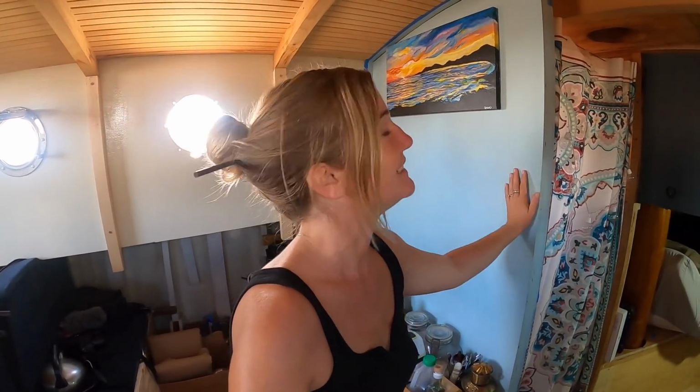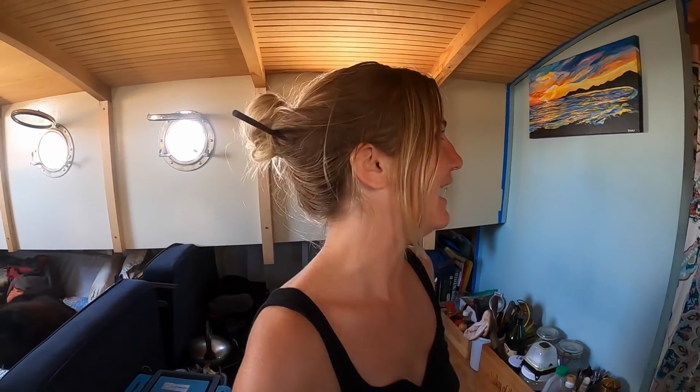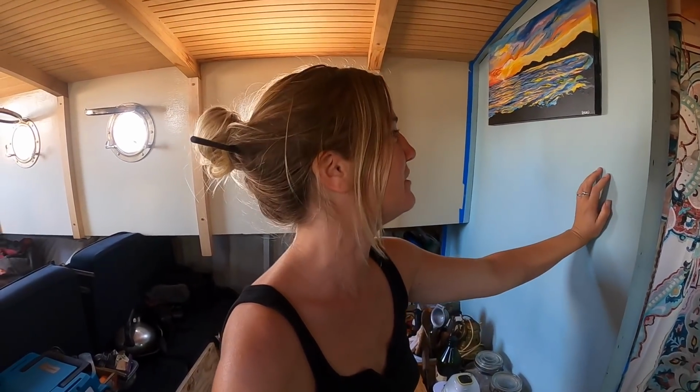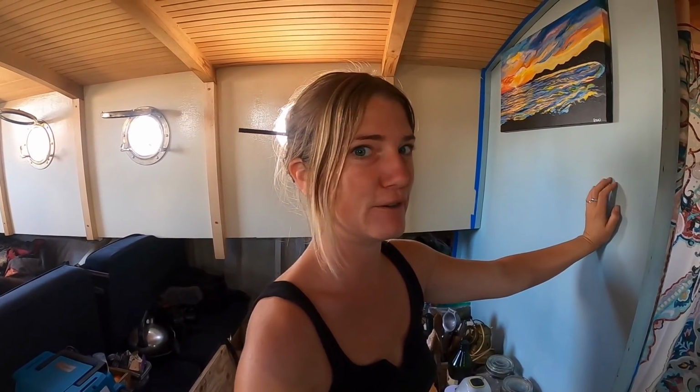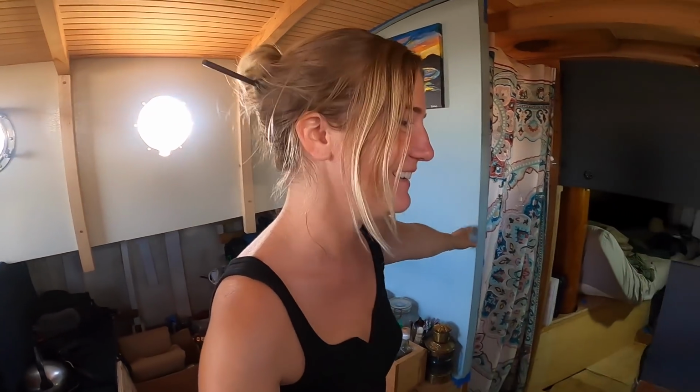It's been a couple days and I still don't like the blue. So we've got some new paints to try out that are coming in, and hopefully we can get this to a color that both Garrett and I like. We were hoping it would be a little bit more green, more like seafoam kind of green. So just don't look at that wall.